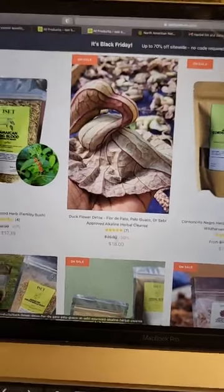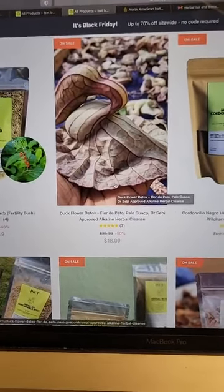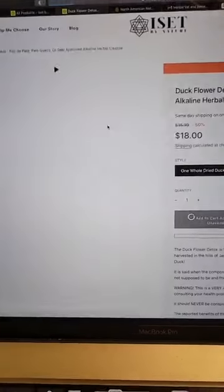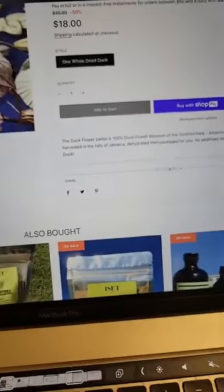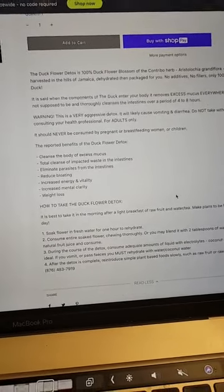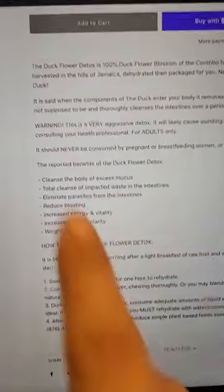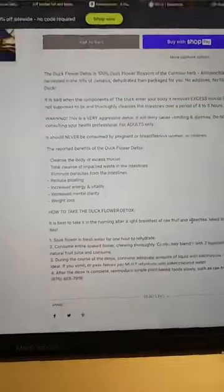Okay, so here we go. She has, and I got the duck flower too. This is 50% off. There's no way that I would take this unless I absolutely needed it. I can see me taking this if somebody had food poisoning, but this is crazy. You can read it on your own time, but it's going to make you vomit and have diarrhea, because it's trying to get rid of the mucus. It is very aggressive. Warning, this is a very aggressive detox. My body is sensitive and gentle and I am a prized possession. I don't need no aggressive detox. The only thing I need aggressive is my man, and that's only certain times of the night, okay?